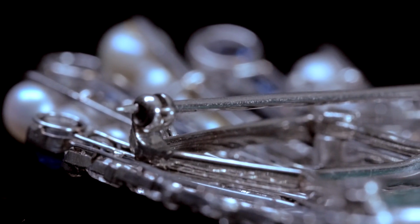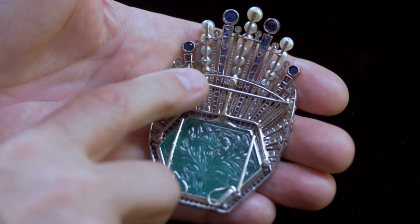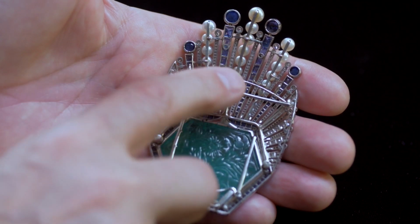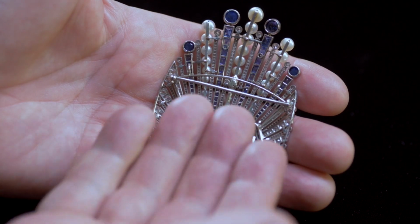well, there seems to be an enormous amount of mechanisms going on here. We can see very plainly that these attachments are removable. We can remove at least the brooch fitting, and it's just possible that this mechanism allows the emerald to be detached completely from its frame and worn separately on a bracelet.